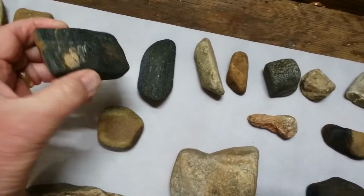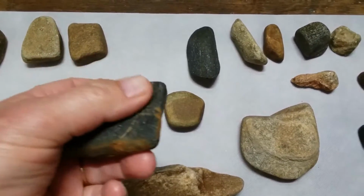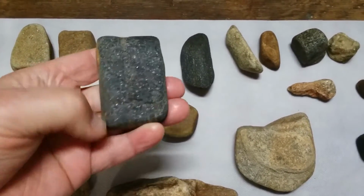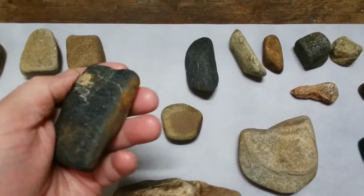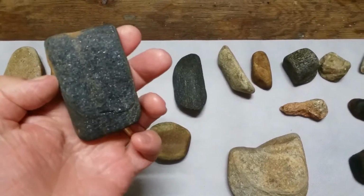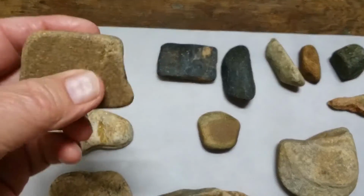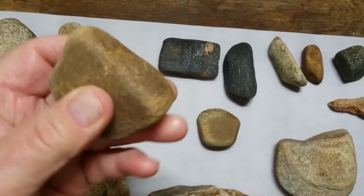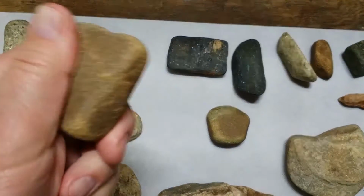Here's a rectangular shaped one. This was a pretty neat stone. Got a little hump in it. Really worn right there. Got a little bit of quartz on it there. It's a neat little piece. Somebody spent some time making that one into a perfect rectangle. Here's one made of quartzite. Been pecked out all right in here. There's a polishing surface there. Quartzite's got a little bit of grit to it, so it does a good job of polishing, I'm sure.